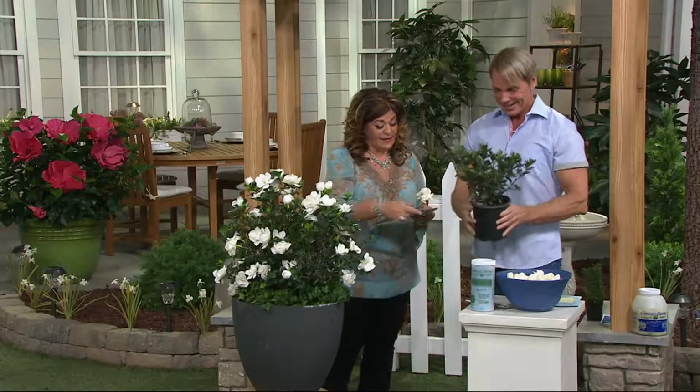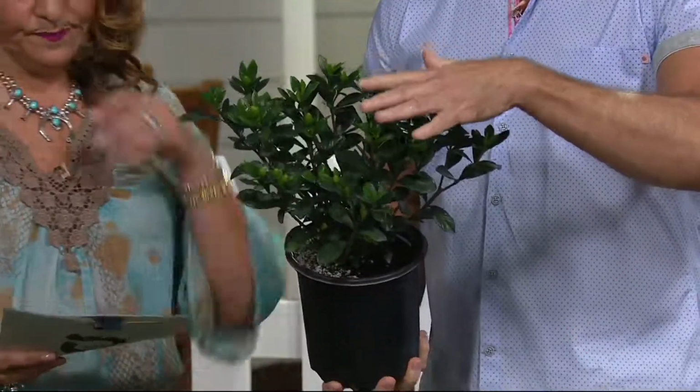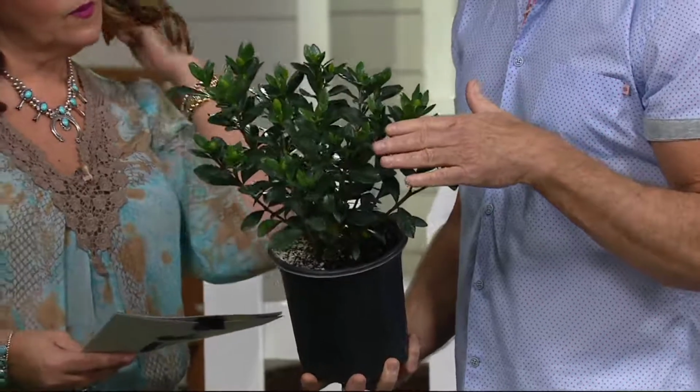And is this the size we get? Yeah, this is the size that we send out. A 6-inch potted plant. And it's already got lots of buds on it, beautiful glossy foliage. And I love this one. This was kind of a game changer in the gardenia market. Why? Well, it's pretty much what I would call a perpetual bloomer.